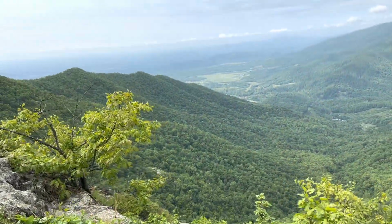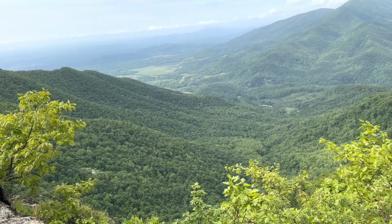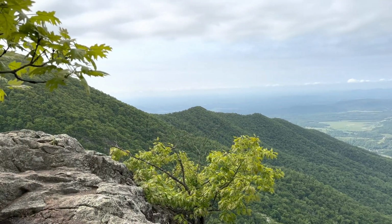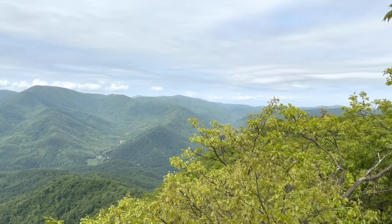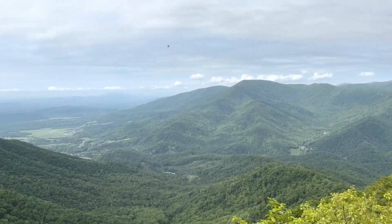All right, mile 3.5. Well, that view is awesome. About 3/10 of a mile later, you come up to the top of the ridge, and we're at 3,700 feet, just a little bit above 3,700 feet, and you're just ridge walking for a little while. But that view was something else.